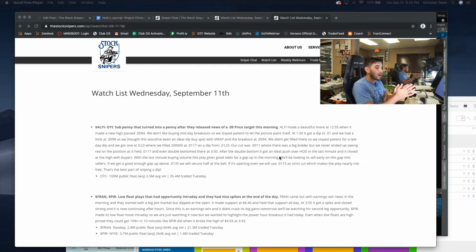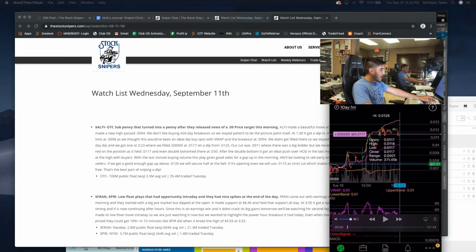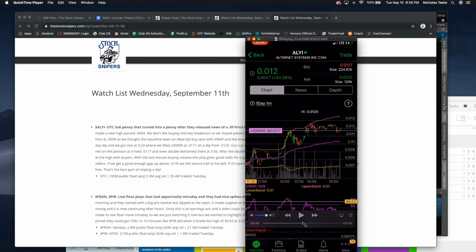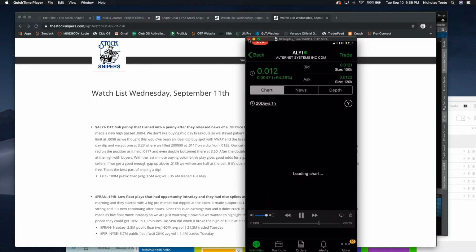We didn't want to smack it on the breakout, so we stayed patient, and we were able to grab it on a dip. Like we were saying, at 3:23, we were able to get it as it was dipping right here. And we're going to come out with a full trade review on this after the trade. We'll have that with the group for the snipers. But check this out. This is just our buy, and a nice dip buying opportunity.